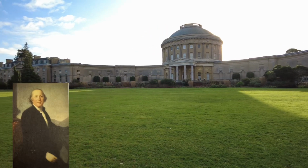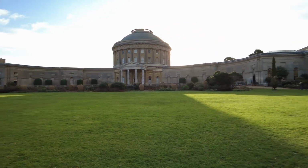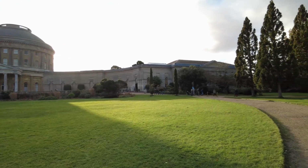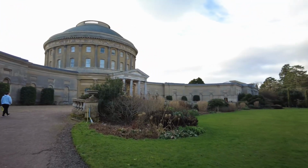The first Earl of Bristol was John Hervey, who inherited the estate in 1700. In 1795, he commissioned an Italian architect, and all throughout the estate, you'll see influences of Italian architecture.